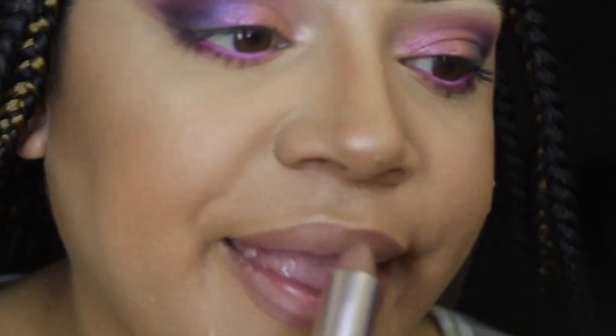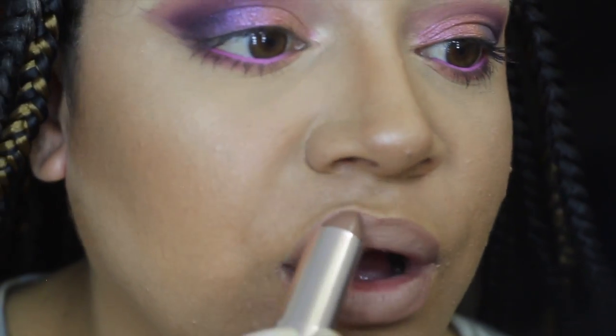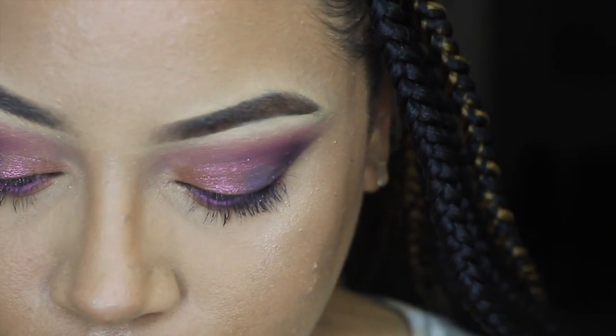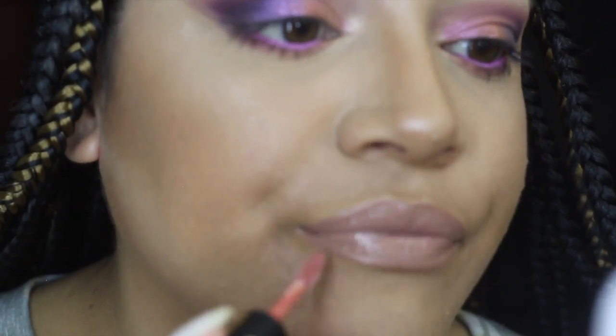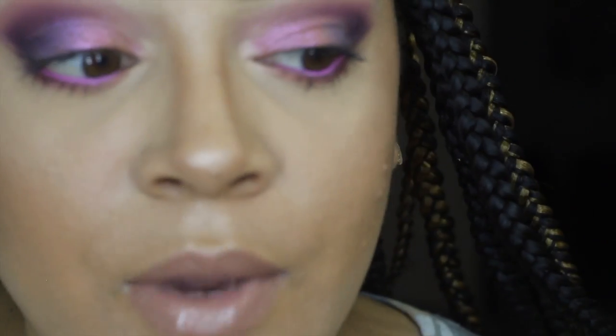I'm gonna try out this Natasha Denona lipstick in the shade I Need a Nude. This smells so good. This is kind of like a gray nude. And I'm gonna put some Pat McGrath Flesh Fantasy lip gloss on top. Yeah. This smells so good. The formula is not like too sticky. So I'm pretty much done. I'm gonna pop on some lashes and I'll be right back.